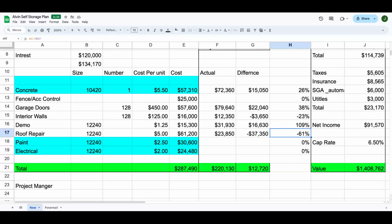Roof repair was like the godsend right now. Truth be told, the roof repair right now we have saved a ton of money on. We thought we were going to have to do a roof, and we were getting some wild numbers like 100 G's, 140 G's, crazy stuff. When Larry and his guys got up there, they were like, no, man, just repair this. We ended up doing it for $24,000. That's a reduction of 61 grand. We saved $37,000 there. So that was just an absolute lifesaver.